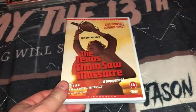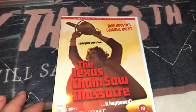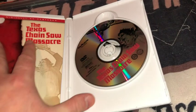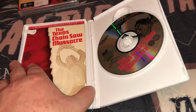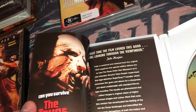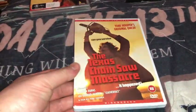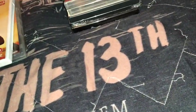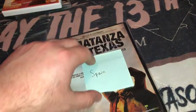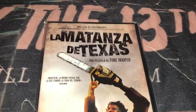Here's another Australian DVD. This was from a company called Blue Dolphin. Widescreen presentation of the film. So you get the disc, you get another booklet. This is a kind of a smaller booklet. Here you can see Grandpa. And we have a couple of Spanish editions here, back to back. So this one is the 40th anniversary edition.